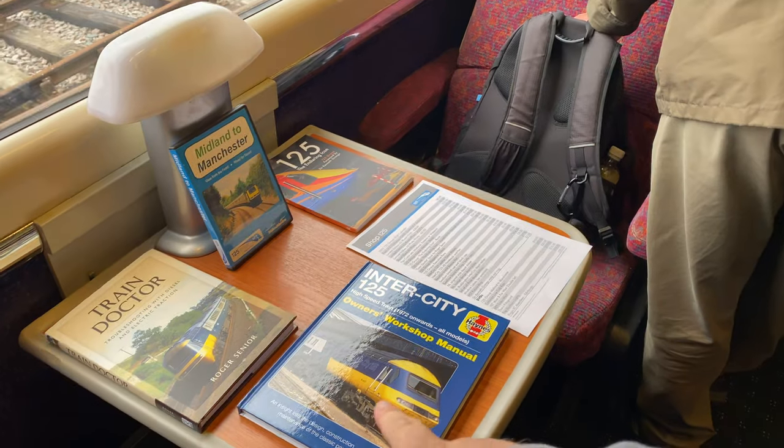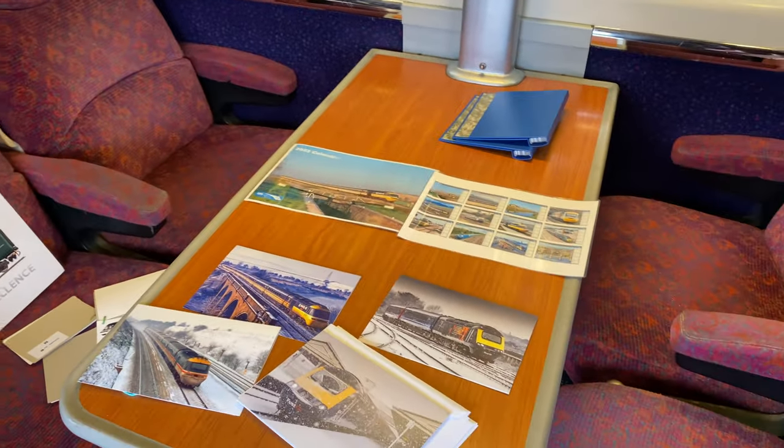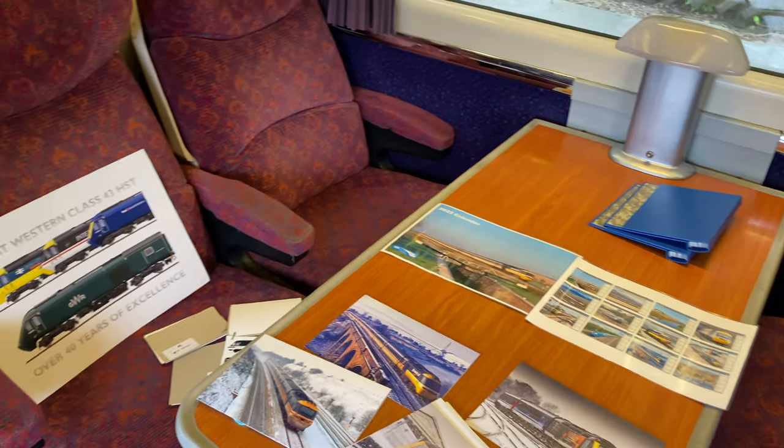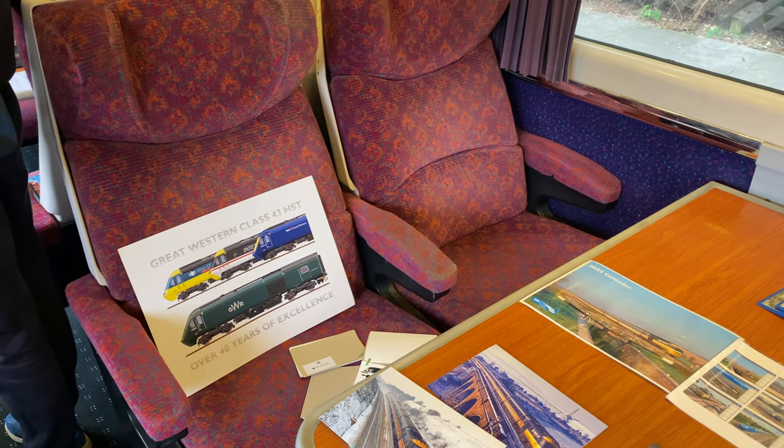Hey, yeah, we've got that already. We've got that one. Do you want a couple of tubes for the other two? Yeah, that'd be great, thanks. Yeah. And the nice prints, yeah, that's a good print there. That's a really good one.